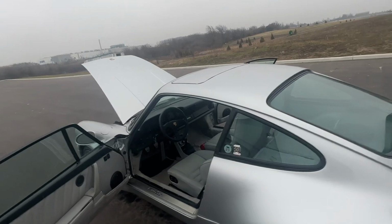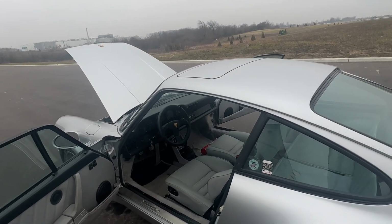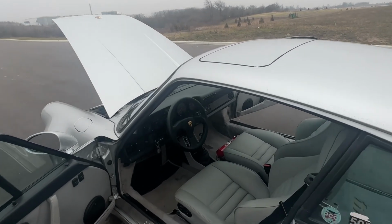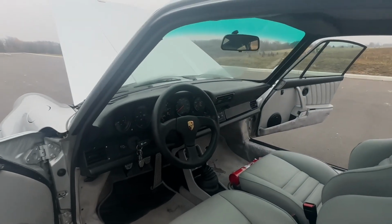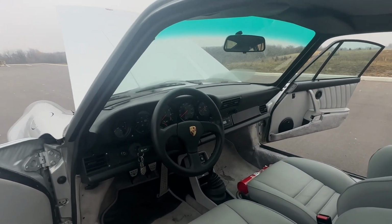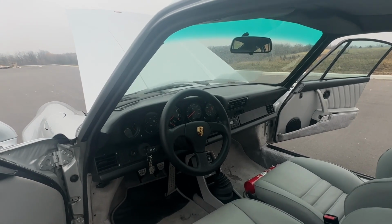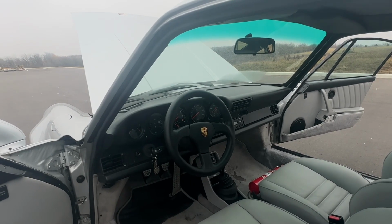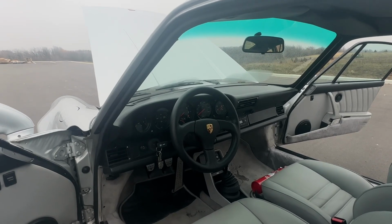Since we've acquired the car a number of months ago, we've made some nice changes. As you can see, it's got a 930S steering wheel, a really beautiful OEM 930S steering wheel. We've had all the gauges refinished. The previous owner had put some plastic overlays, silver in color, which didn't suit the car at all. So we've had every gauge refurbished. They look brand new. The instrument cluster on the car.